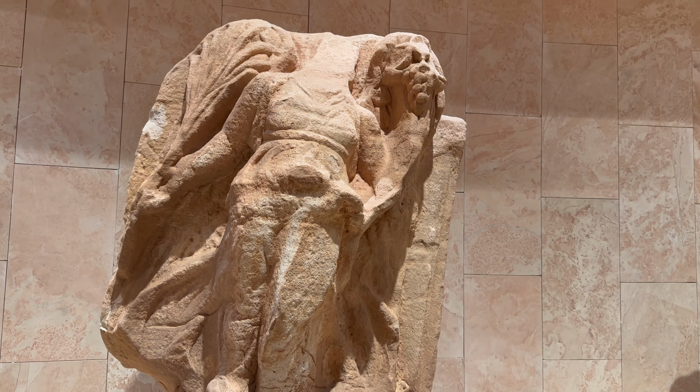Oh, there's a winged sphinx. And a winged child and lions. Winged lions are everywhere in history. Lion capitals. It surrounded the Temple of the Winged Lions. That's beautiful. This is Artemis. This would be 2nd century AD.